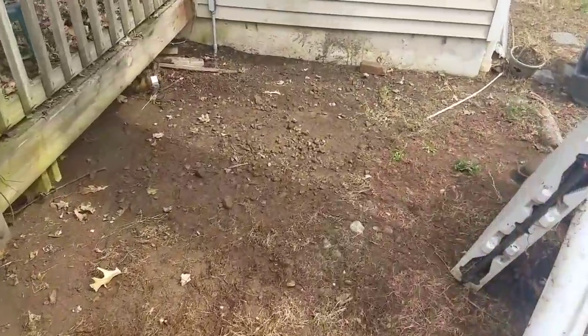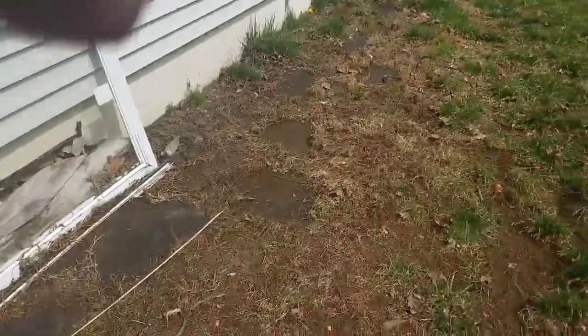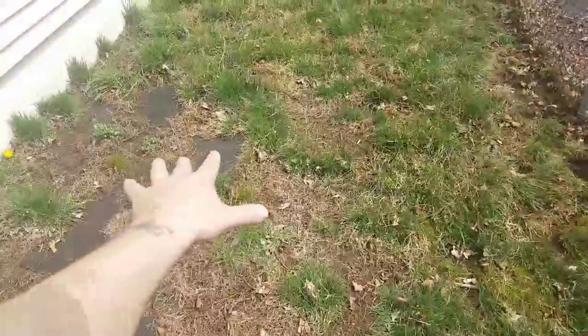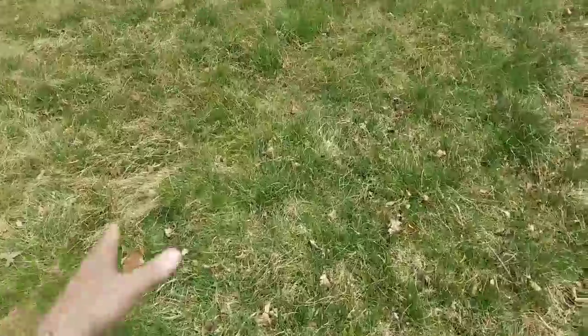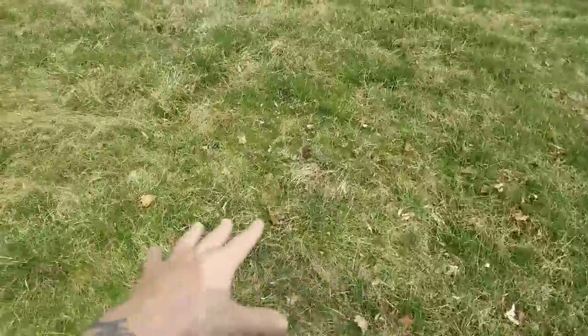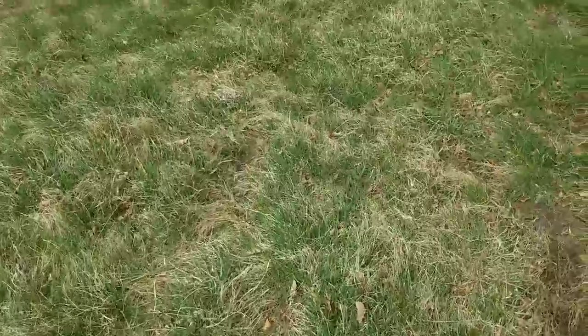So all leaves here, you blow them out. But yeah, obviously you got to bring the zero turn. Her last cut was, like I said, in August. So really tall. A lot of leaves get stuck in this tall grass. But obviously the zero turn will mulch a lot of these leaves up here.